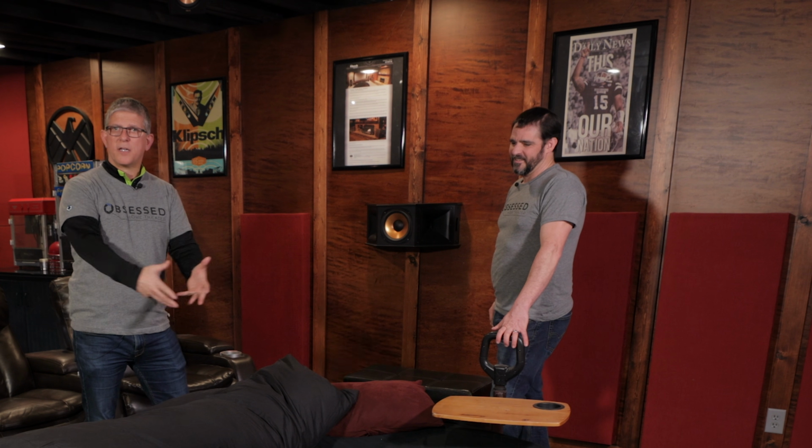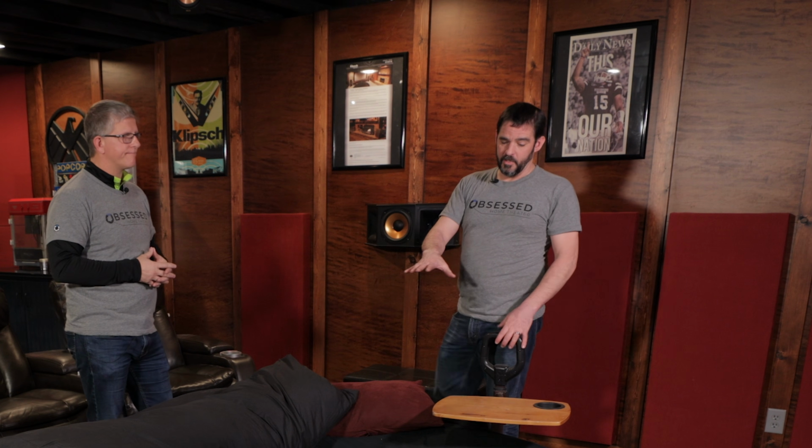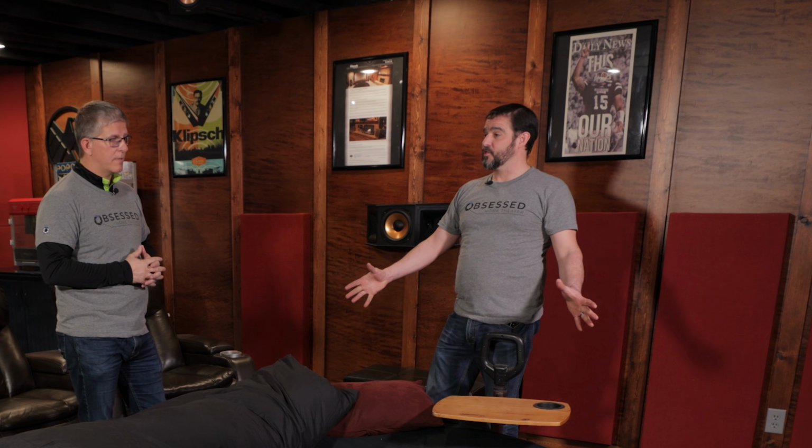So this is definitely not conventional. Most people don't put a big beanbag, but this is the best bass trap you can buy. True. As far as acoustics to this room, this was the one thing that just made night and day difference. Yeah. Because it was an echo chamber before.